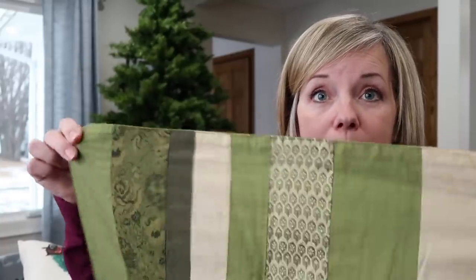Or how about this question? Am I hanging onto it thinking that, again, kind of like my serving dishes, that I might use it someday? So these are placemats that Tom and I actually registered for our wedding. I didn't really like them that much, but at the time at Target, there weren't really many other options, so that's how we ended up with them.